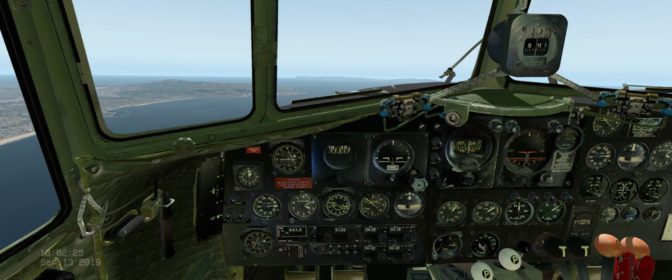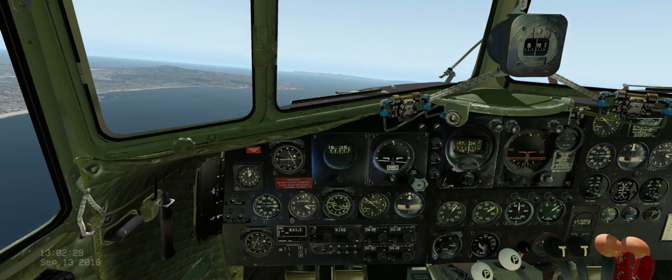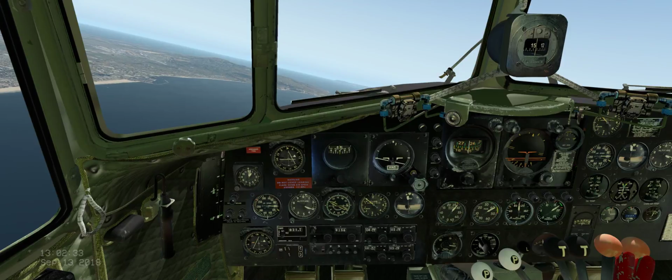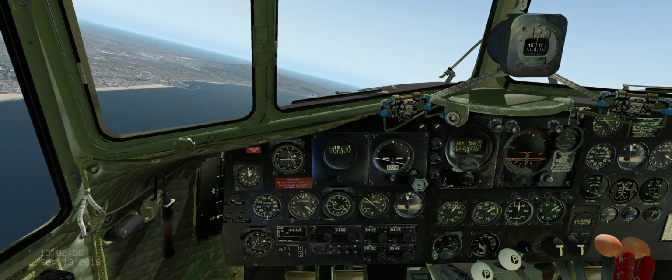473 Delta Charlie, SoCal approach. Roger, you expect that flight 130. Left 130, 3 Delta Charlie.